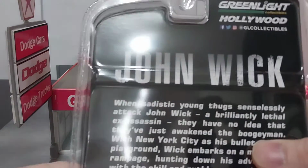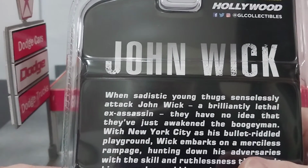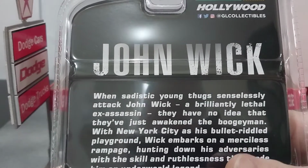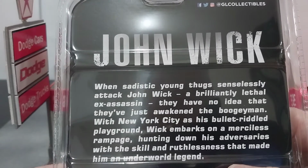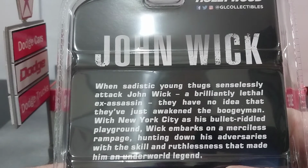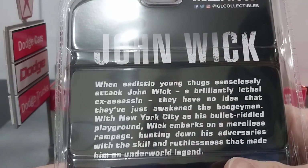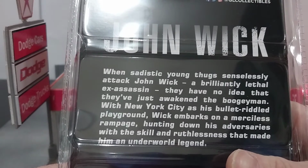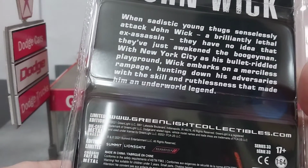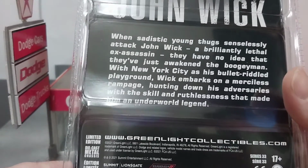And on the back, it gives you a slight background story on John Wick. When sadistic young thugs senselessly attack John Wick, a brilliantly lethal ex-assassin, they have no idea that they've just awakened the boogeyman. With New York City as his bullet-riddled playground, Wick embarks on a merciless rampage, hunting down his adversaries with the skill and ruthlessness that made him an underworld legend. And then at the bottom, some licensing stuff for Dodge and Lionsgate Films, and where to find Greenlight collectibles online.